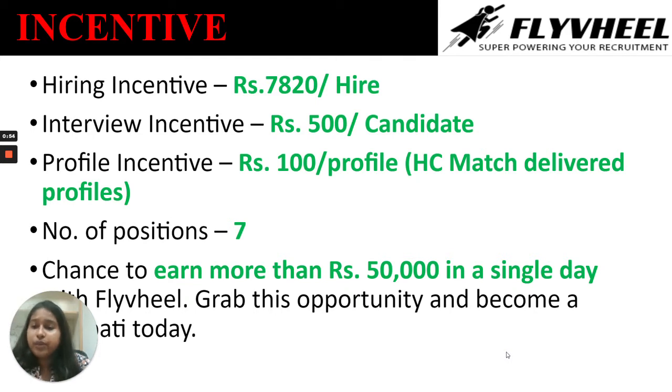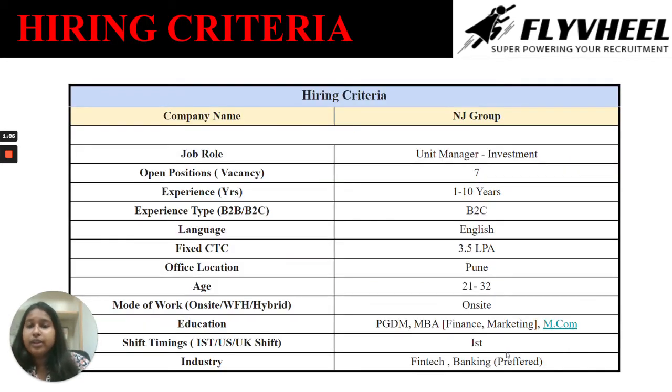The number of positions here is 7, and if you sum up and multiply the calculations too, you will see that you can earn 50,000 rupees in just one go. So let's move on to the hiring criteria because it is very important for you to understand what the requirements are for the particular job role.